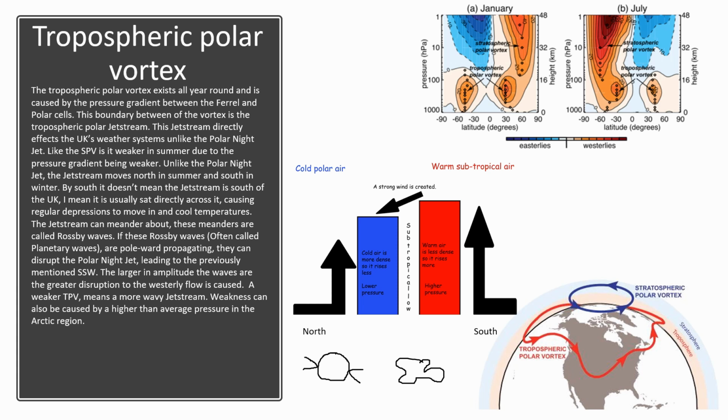So I'm not going to go into depth about SSWs and that sentence in particular until another time, but essentially what you get is the tropopause, and the tropopause is the boundary between the troposphere and the stratosphere, and that moves lower in altitude the further north in latitude you get. So at 90 degrees it's very low, it's at like 23,000 feet, while at 0 degrees it's around 55,000 feet.